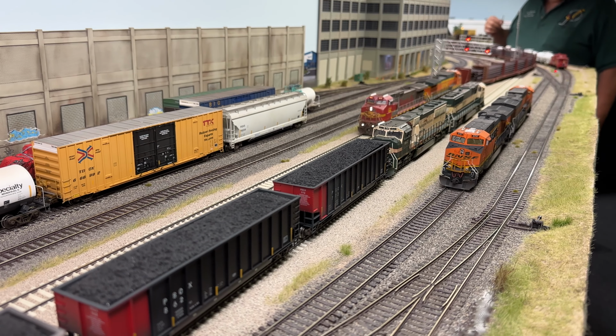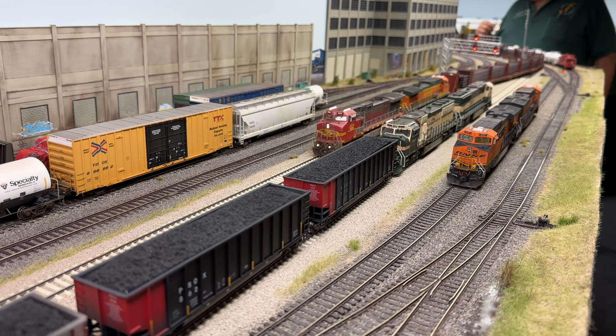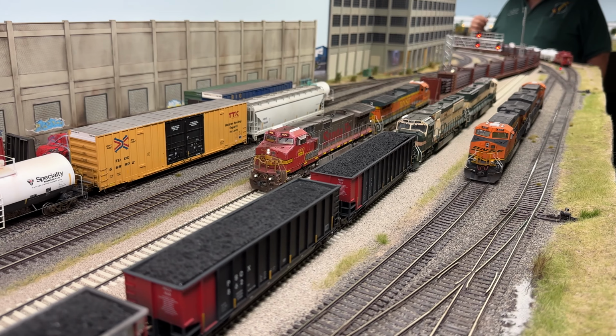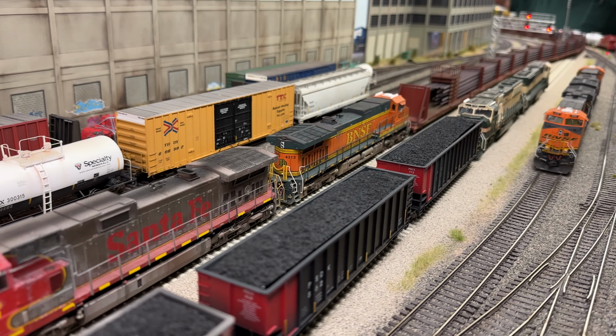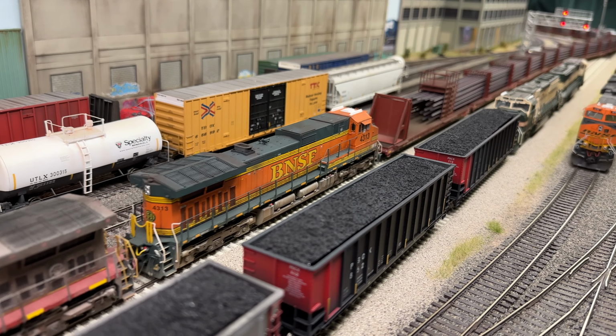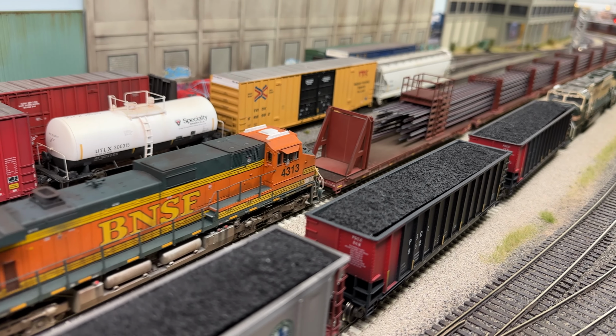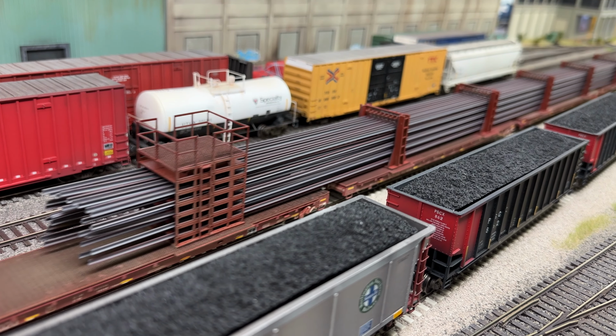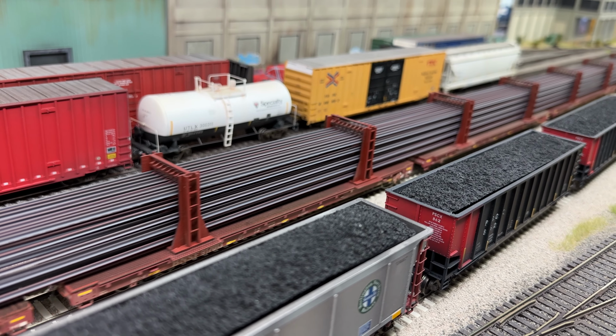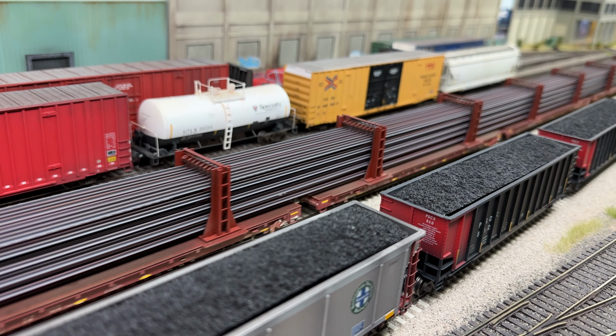Now, this particular train on the left that's past me is really interesting. It's a welded rail train, and those are long pieces of rail. They run the entire length of the train. The rails are actually made out of plastic. They're not metal, and they're flexible enough that they can flex around the corners. And they do move. They're fastened in the middle, so they move off the ends.